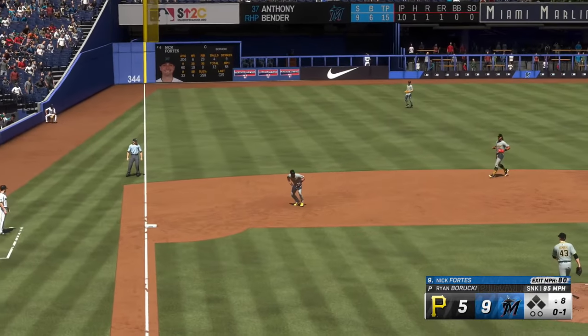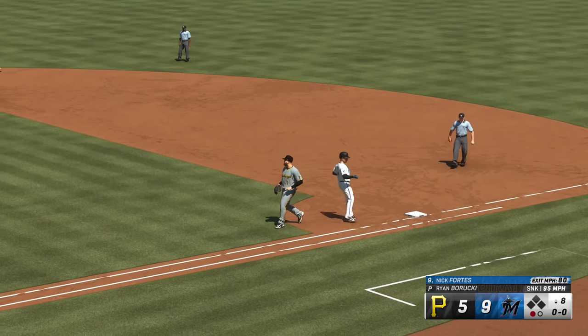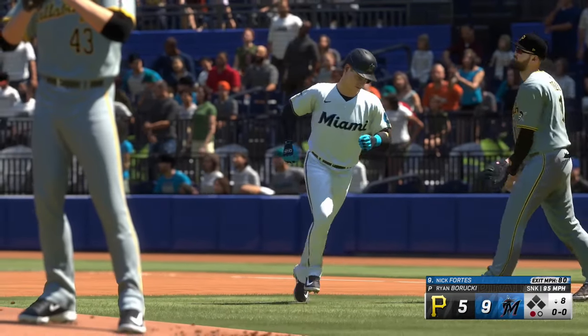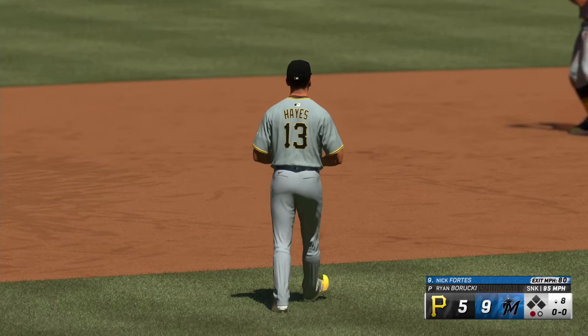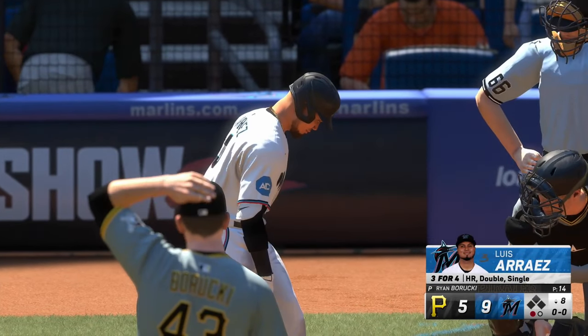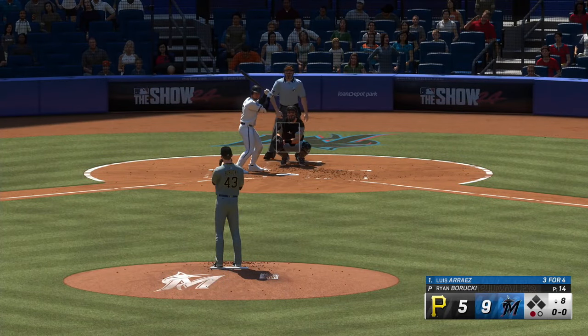On the ground to third. Hayes to first. Leadoff man is out here in the eighth. The batter, number three, second baseman Luis Arraez will hit next. And it may be a long shot, but a triple here will give him the cycle.